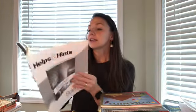And if you don't feel like science is your strong suit, I really do think this is a nice book. It tells you just what you need, and there is a nice answer key, and it says helps and hints. And in the back of that, it does have tests. So if you require tests in your state, that is a tool that you might like to use.